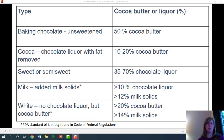So let's start with the most basic, baking chocolate. This is unsweetened. It has no sugar added to it. It is just the cocoa liquor with added cocoa butter. So we get about 50% of this chocolate being cocoa butter. So when you're adding baking chocolate, that solid baking chocolate that you can find in the baking section of the grocery store, you're adding a good bit of fat there. The rest of the product is going to be the actual cellular material from the chocolate nibs. So that has a high fiber content.